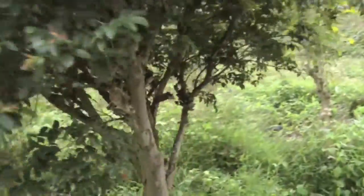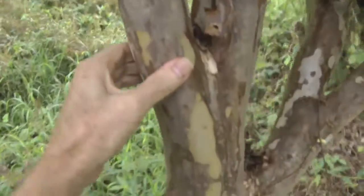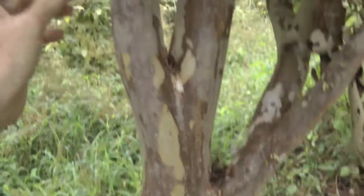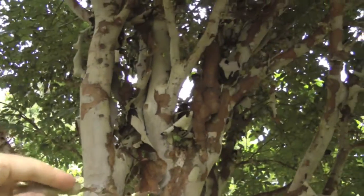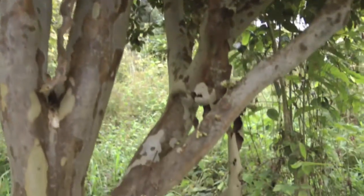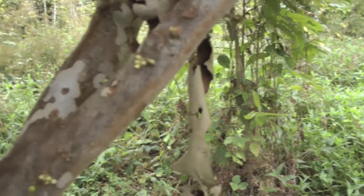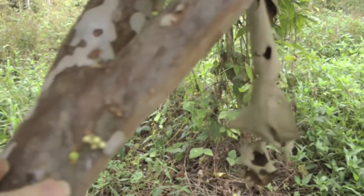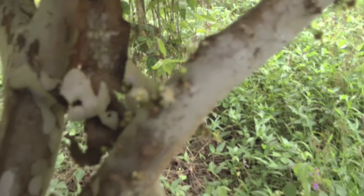Another feature you might notice is the scaly trunk. Guavas often do this too, and eucalyptus. You can see how the bark likes to peel off of the trunk. And here we can see some of the distinctive flowers. You see the flowers come right out of the trunk of the tree. And here's some right here.